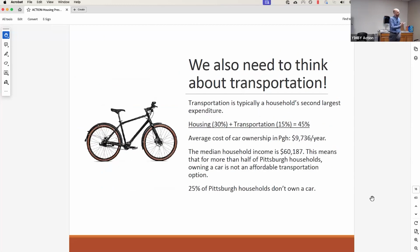And then the other thing we always add to this is transportation. That is typically any household's second highest cost, usually because it's a car, and owning a car is expensive. So the same kind of back of the napkin calculation: housing is 30%, transportation is usually 15% of your income. So 45% of your income is going towards those two things. The average cost of owning a car in Pittsburgh was calculated at just under $9,800 a year. If you run the numbers, for the median household income, it's not affordable to pay for your housing and transportation. Not a huge revelation there. I think we can all understand that. But often the focus is on housing, when it's housing and transportation.